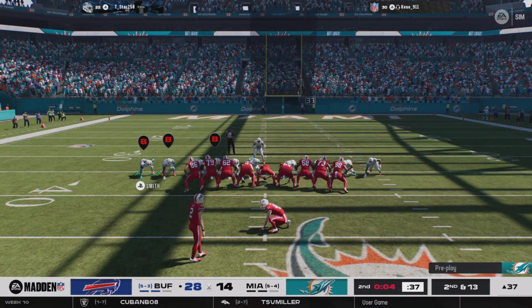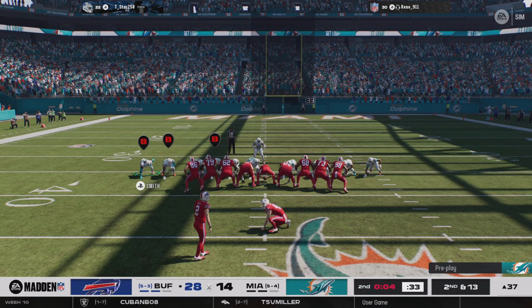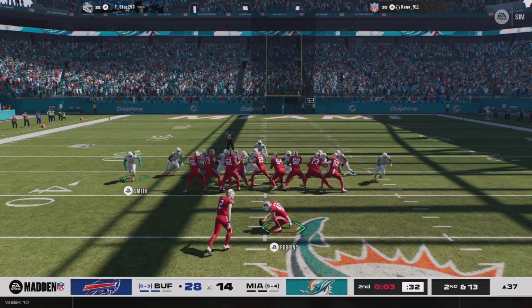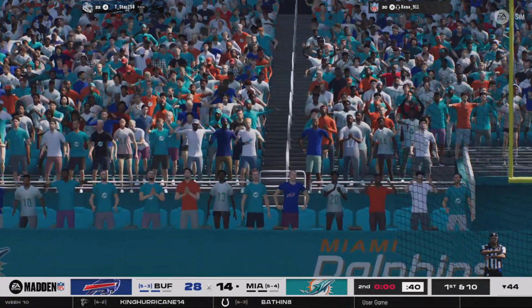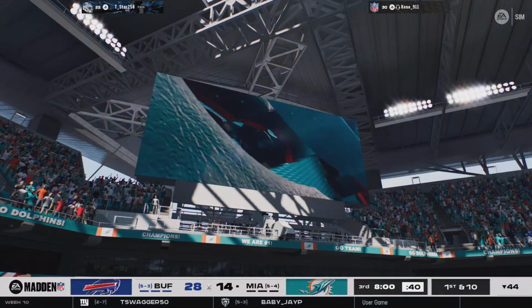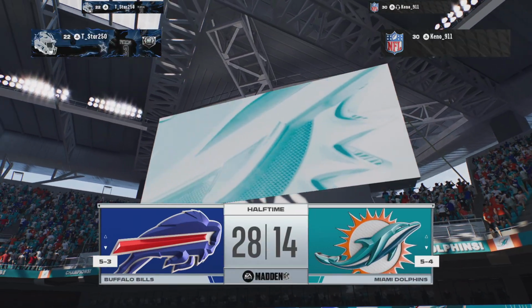The Bills will send out the field goal unit. This one from 54 yards out. And this is no good. Could not get it on target. So we are at halftime, and Greg and I will be back right after this.